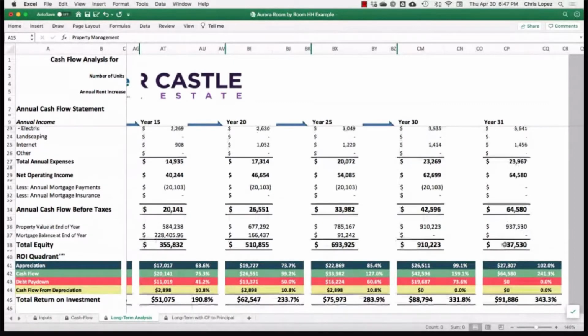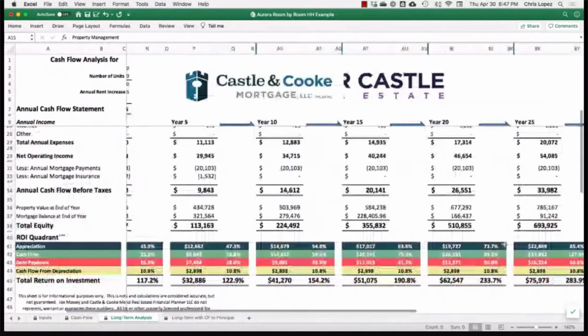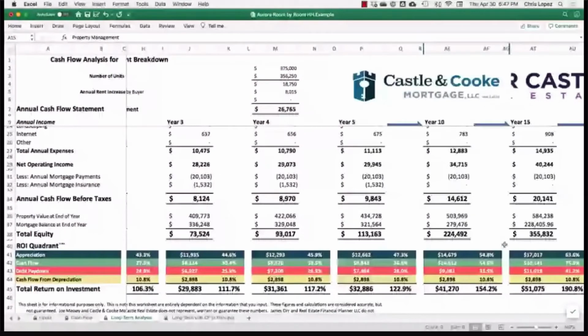So let's go back, though, and just take a second to digest this, because you have the power of this by holding on to the property and letting things just play out. What becomes interesting, going back to the year 5 and year 10 columns, is that year 5 shows $113,000 in equity. Year 10 is about $225,000 in equity.